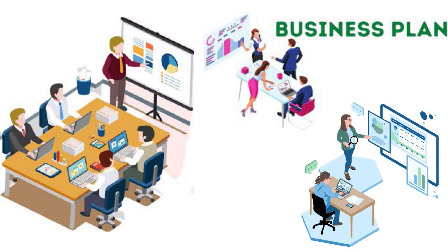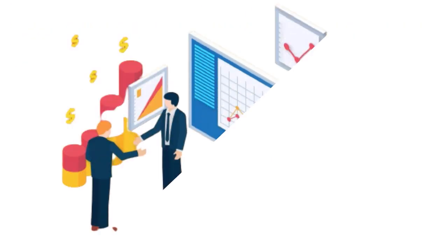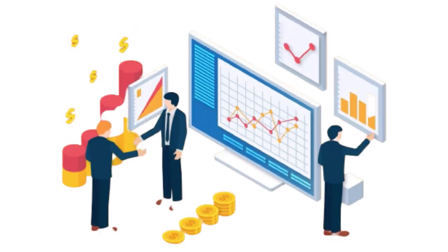What I mean by that is that you will have to prepare a statement of profit and loss about 4 or 5 years in the future, because if you have an LLC startup, you don't have any operational history, you have no actual revenue, you have no actual income, you have nothing, right? So that's why you have to work on projections. Okay, so you can get an LLC startup business credit card with no actual revenue, but you have to work on the financial projections. Those projections are really important. Do not underestimate them. So please take some time to make sure that you have the right product here.